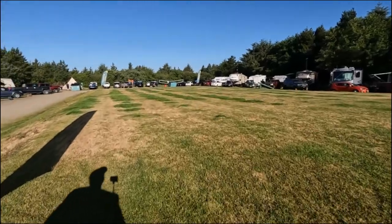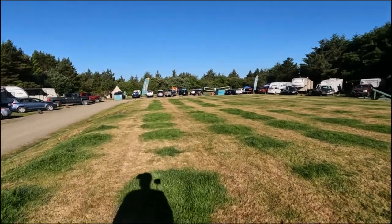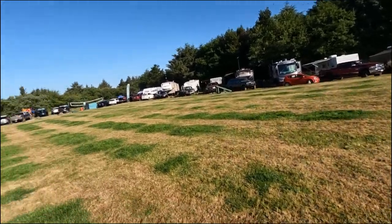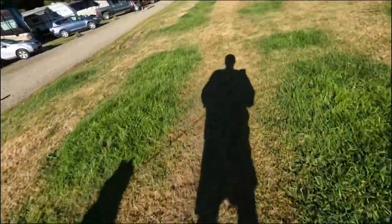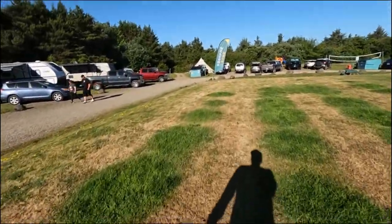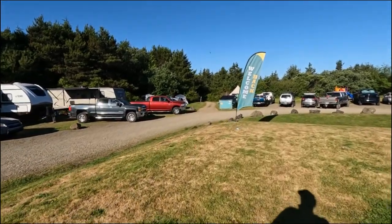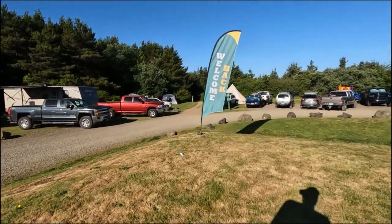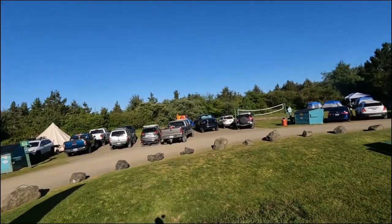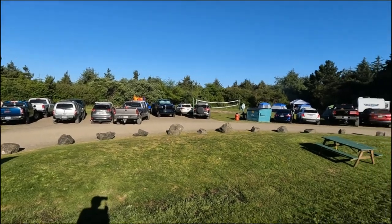There's more tent spots down here at this end. So over there's the trail to the beach. And there's also one campsite back in there. People actually drove their truck in there. And then there's more tent sites over there. Volleyball net, play area for the kids. So yeah, like one loop.